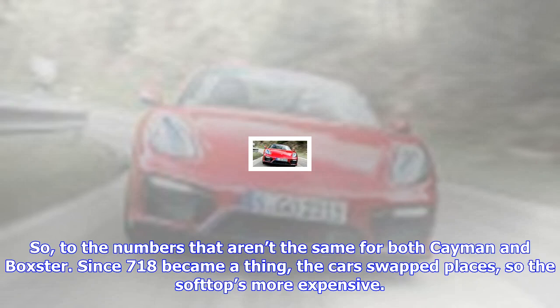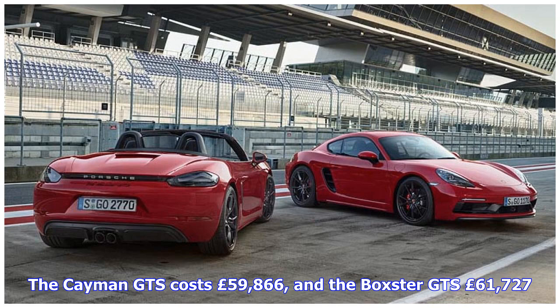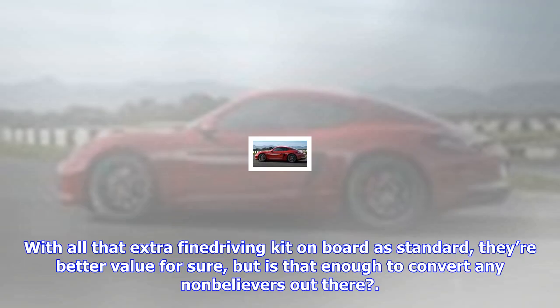So, to the numbers that aren't the same for both Cayman and Boxster. Since 718 became a thing, the cars swapped places, so the soft top's more expensive. The Cayman GTS costs £59,866, and the Boxster GTS £61,727. With all that extra fine driving kit on board as standard, they're better value for sure, but is that enough to convert any non-believers out there?